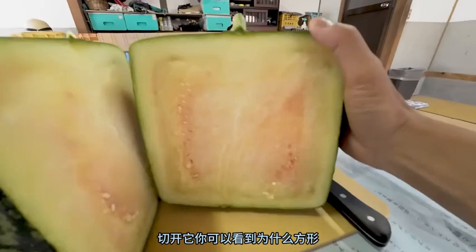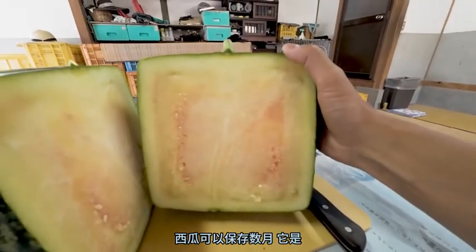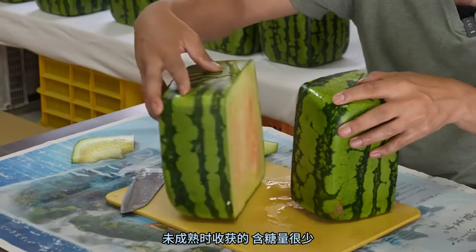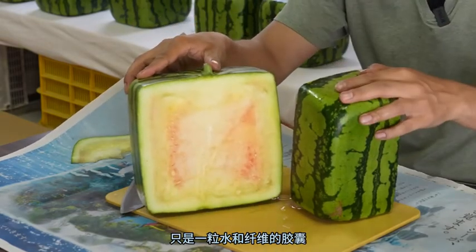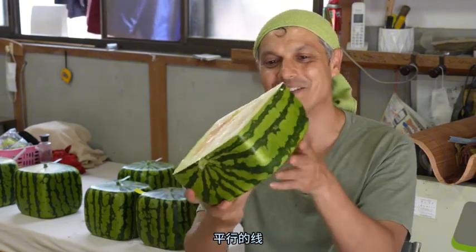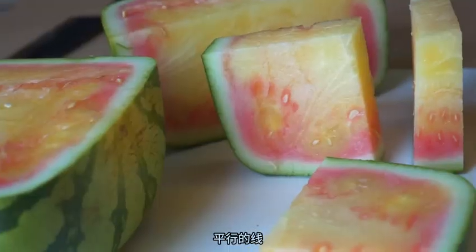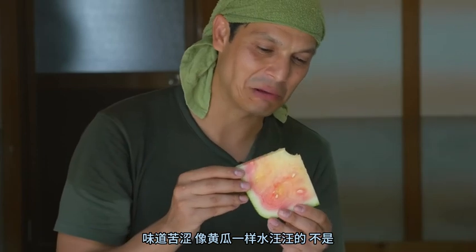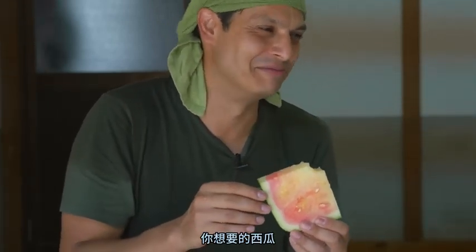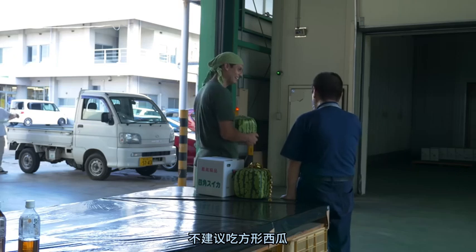Cutting it open, you can see why a square watermelon can last for months. It's harvested unripe, little sugar content, just a capsule of water and fiber. Of course, after you cut it, you still got the parallel lines to it. The taste? Bitter, watery, like a cucumber. Not what you'd want for a watermelon. Eating a square watermelon is not recommended.